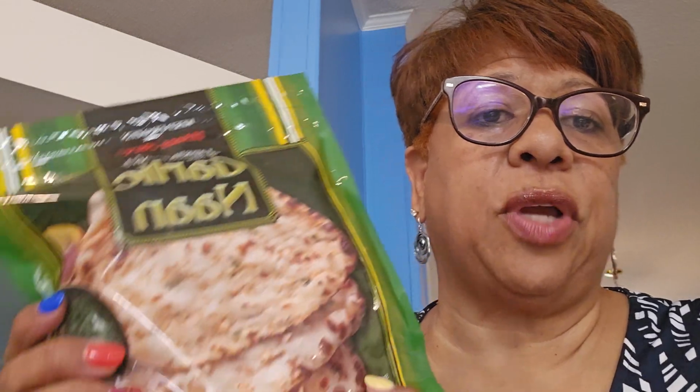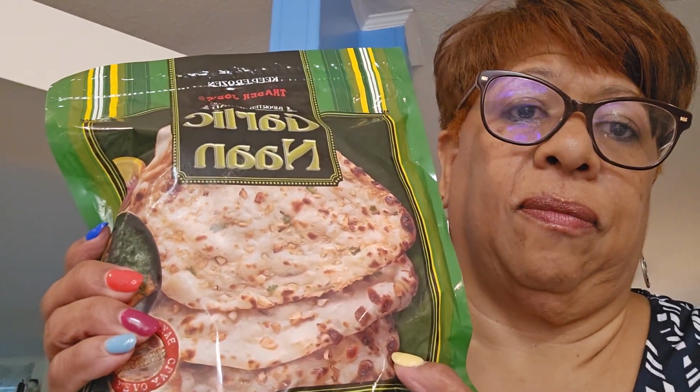Do you have to thaw it out? No, you don't have to thaw it out. You just put it in the oven. Preheat the oven to 400. So I think I may try this tonight. That looks really good. Should have got hummus. That'd be great with hummus, I bet.